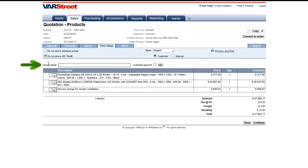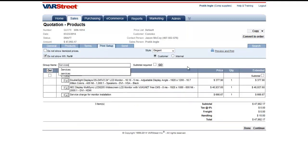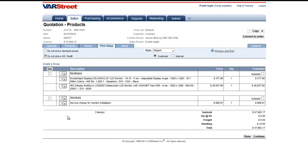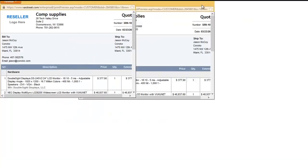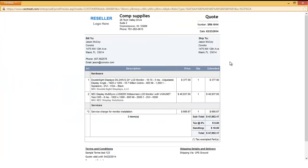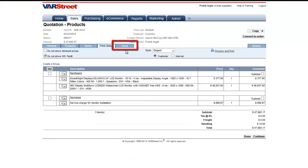Another nice thing is grouping. You can divide all the items in various groups. This is a very helpful feature if you have a large number of items in your quote. You can create groups and then show or hide pricing at the group level instead of item level, which is almost like an ability to create bundles on the fly. Please remember to click on Preview before you send it out to customers. You can do an internal preview or an external customer-facing preview. Finally, click on Send to send this quote out to the customer.